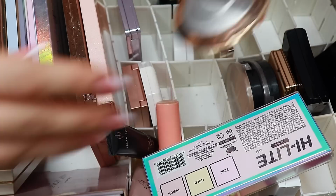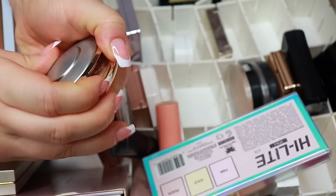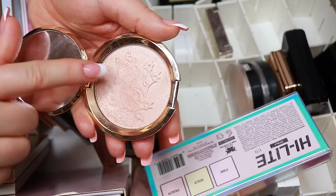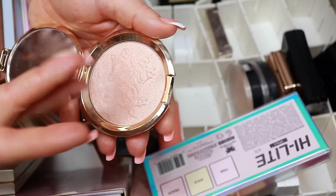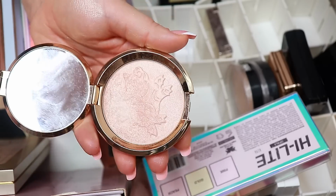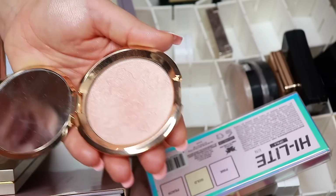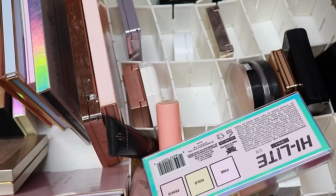Okay, one I know I will declutter is this one. This is from Becca. This is the Year of the Pig, and I tried and tried to love this. I have stuck my brush here because I didn't want to ruin the pig, but it's just so subtle and it's nothing unique at all. This is definitely not for someone like me. If you love a more natural highlight, then this is the way to go. But for me, it's just not it.